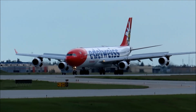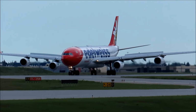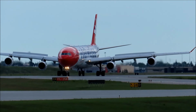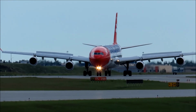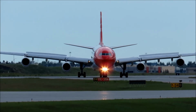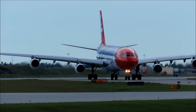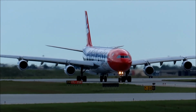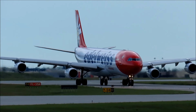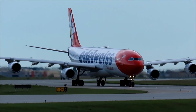Next high speed, Delta 4 if you can, contact ground 125.35, one off, good day. Delta 4, 125.35, good evening. Jazz 408, good evening. Edelweiss 14, they're getting on runway 35 right via Delta 4. Edelweiss 14, ground, roger, and just hold short of bubble. Hold short of bubble, Edelweiss.